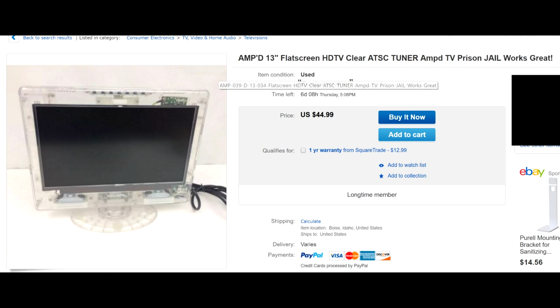But more so the TVs that are actually available now in prisons, which are these little 13-inch clear plastic flat screen TVs that they will sell you in prison for a whopping $220 something odd dollars. Most of the prison TVs that I found listed on eBay ranged in price from anywhere between $35 to at the most like 92 bucks.